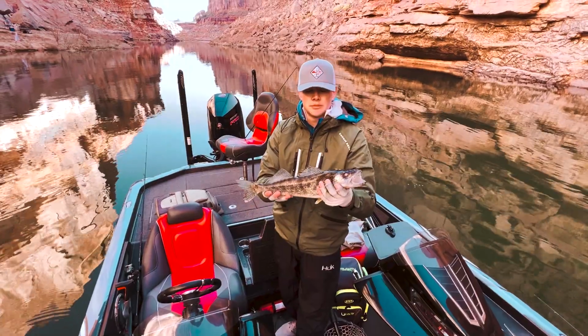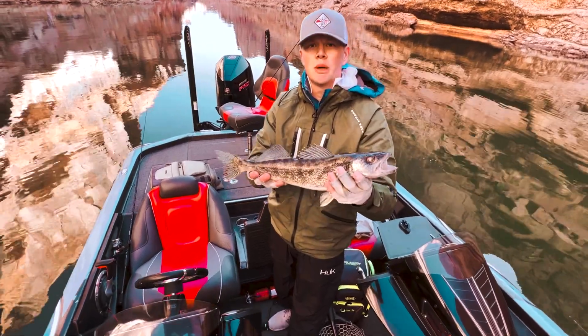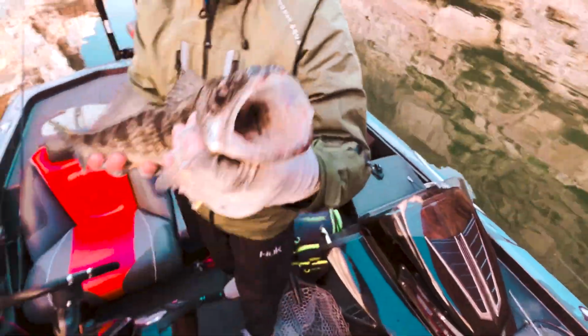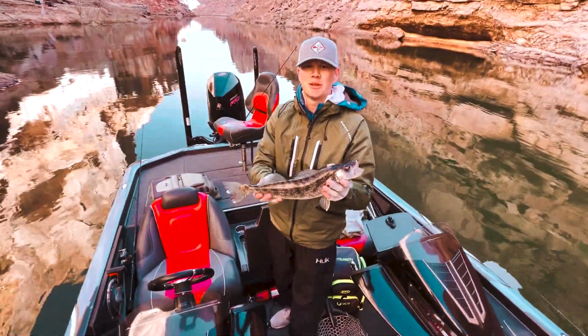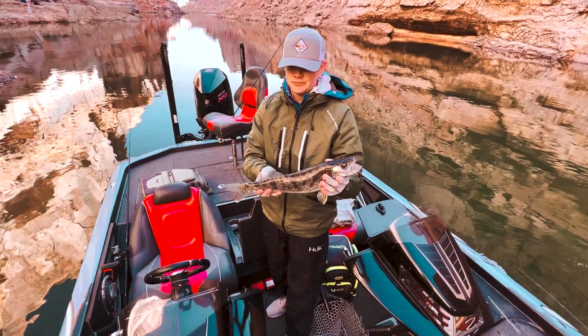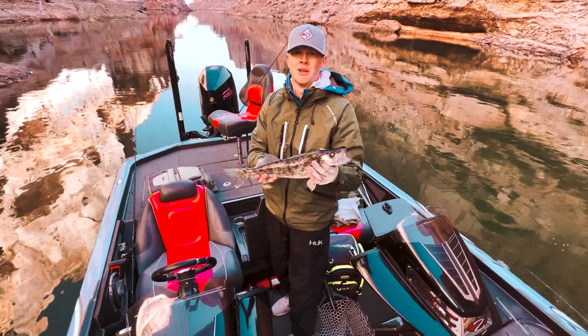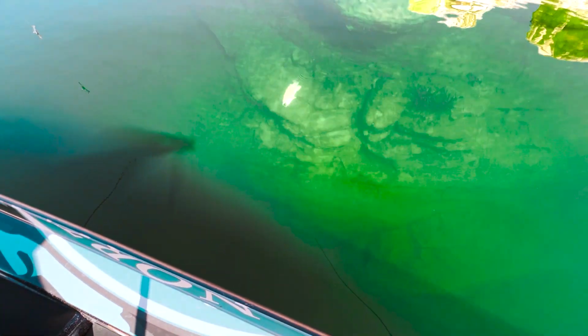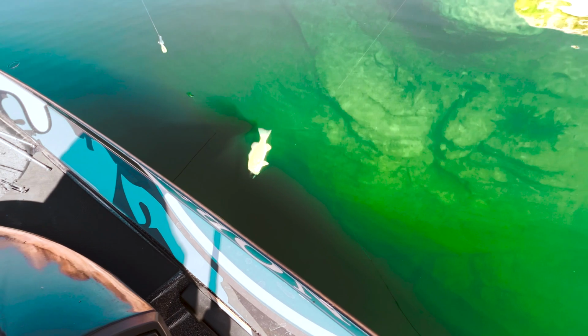I caught this about 2 pound walleye. Caught him right at the boat on a 5XD crankbait. We're gonna keep him though so we can eat him later.